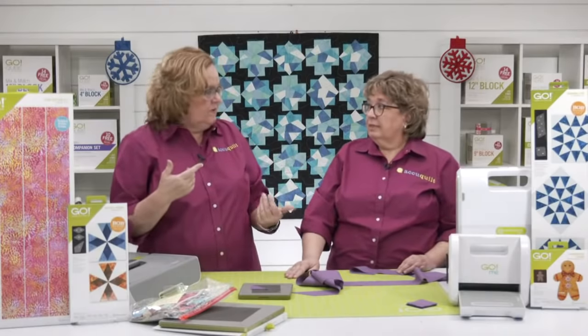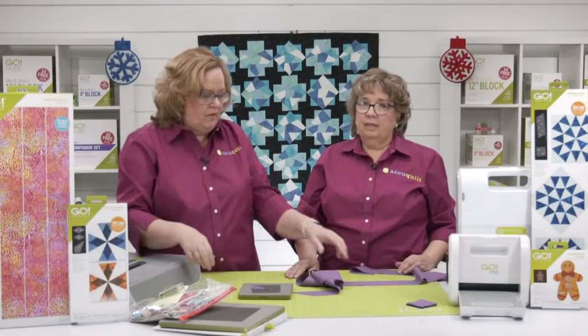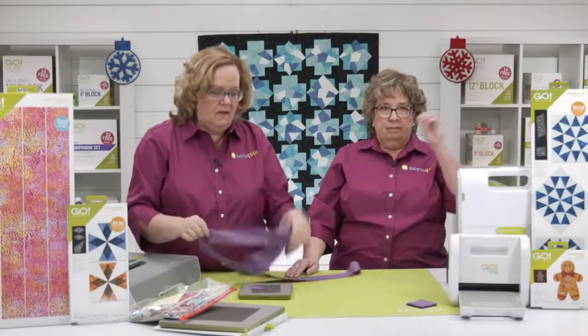And once your binding is cut and mitered, just sew it together, press it. Now this was also a really good tip you gave me, to just wind it up on an empty spool, right? And hold on to it. It's like your promise that you're gonna get it done. Yep. Just keep it with your project, you're gonna be ready to go.